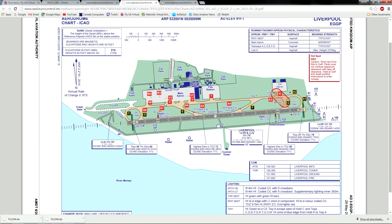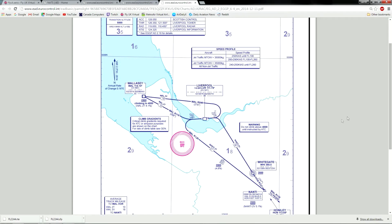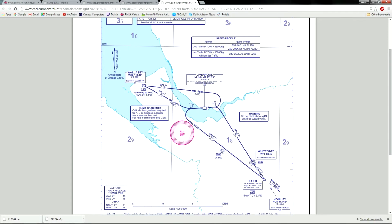This is basically the airport overview map, a zoomed out version of what we were just looking at. So Uniform to Alpha, probably hold here at Alpha 2 or Alpha 1 off runway 27. Departure procedure is going to be the Nanty 2 Tango is what we're expecting. So off of runway 27, then it's a left-hand turn tracking the Wallasey 129 outbound radial from Wallasey, which is up here. And our final altitude on this departure is 4,000 down at Nanty. See if we can get clearance to go higher than that from ATC.